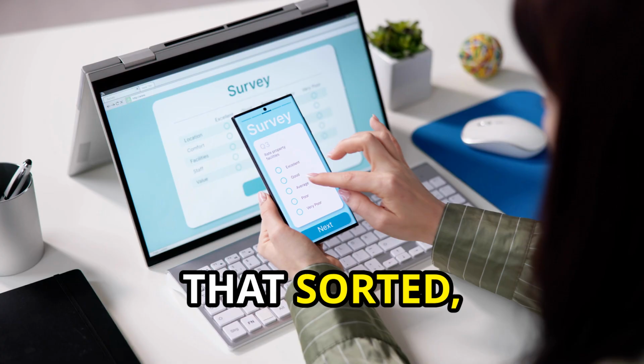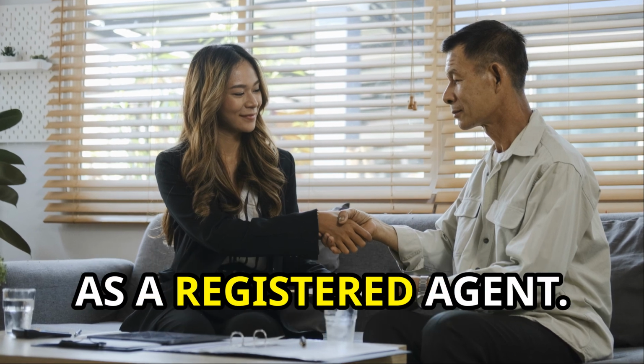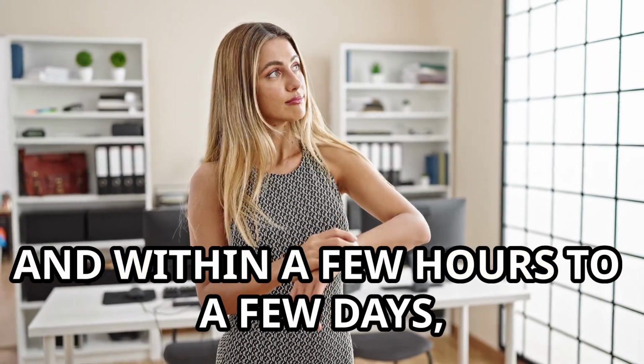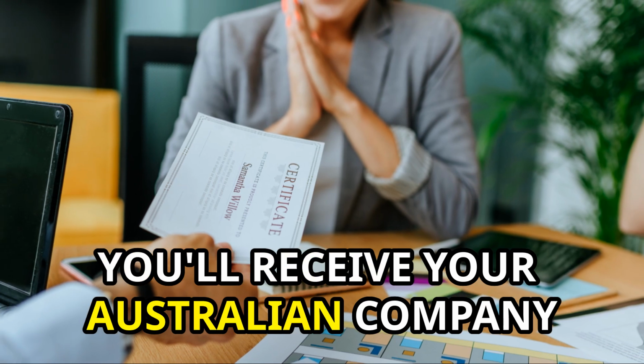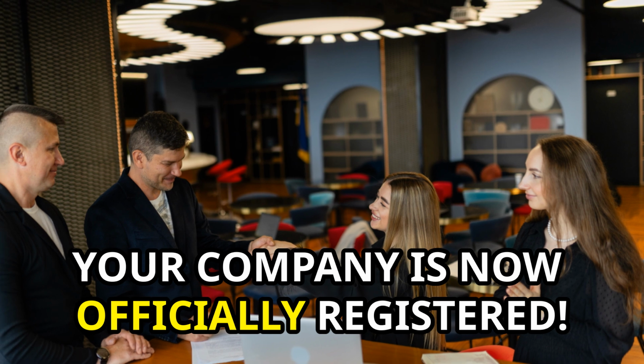Once you've got all that sorted, it's time to complete the application. You can use Reliable Accountants as a registered agent. Your application will be processed, and within a few hours to a few days, you'll receive your Australian company number or ACN. Congratulations, your company is now officially registered.